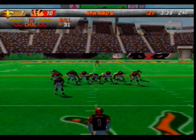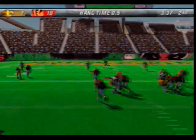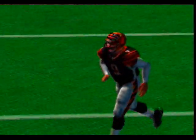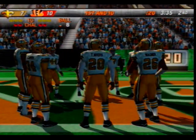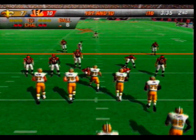Number 9 will come in now to punt it away. Number 89 back to return. This one goes out of bounds. First inside their own 20. Ball on the 8-yard line.